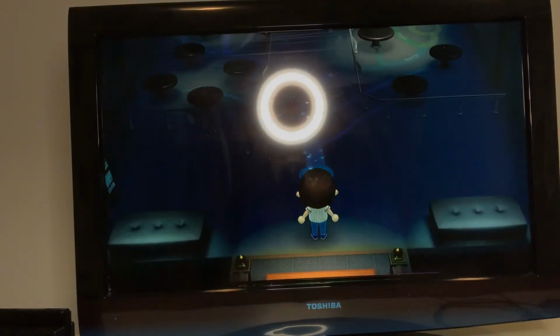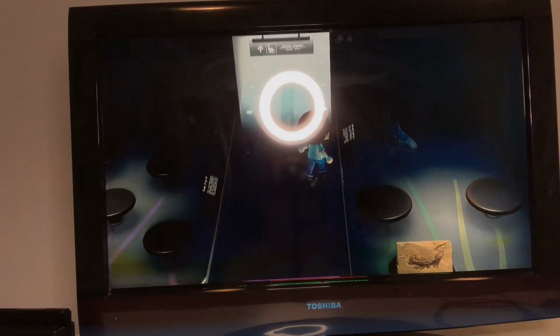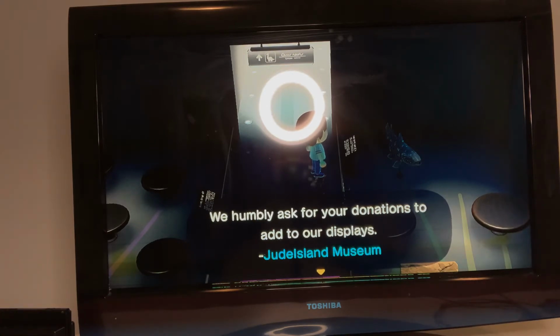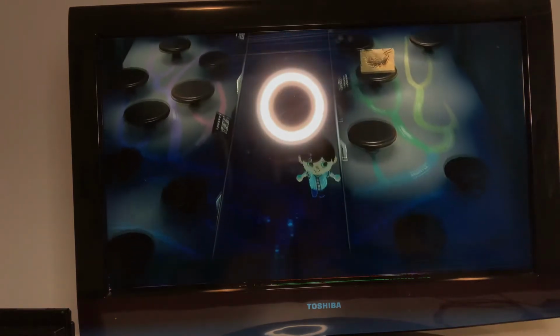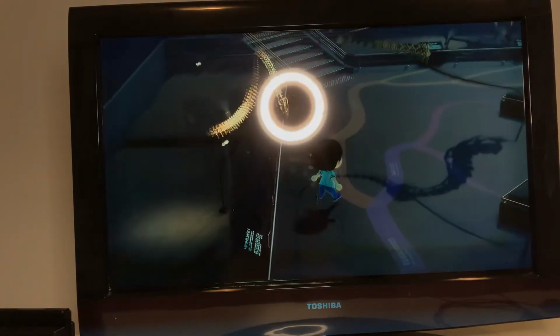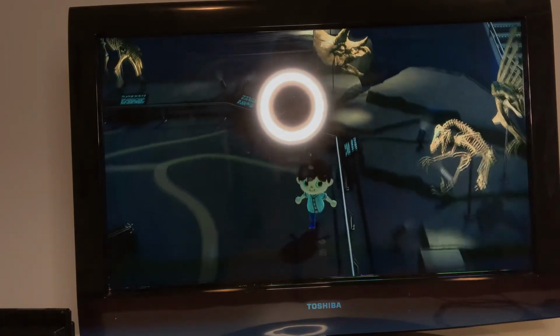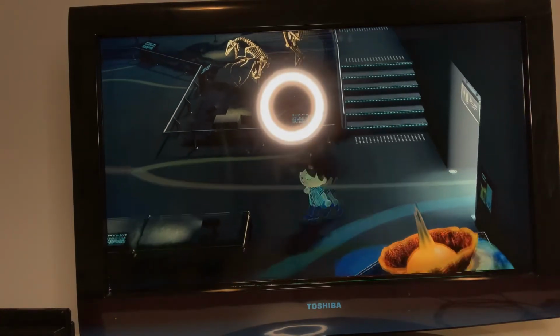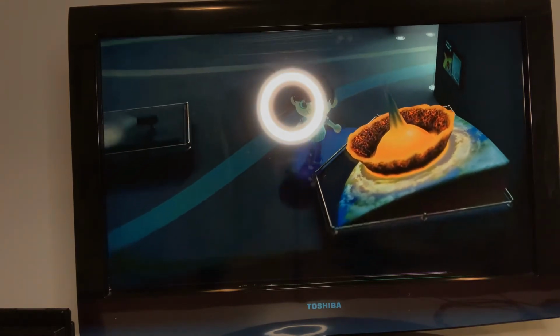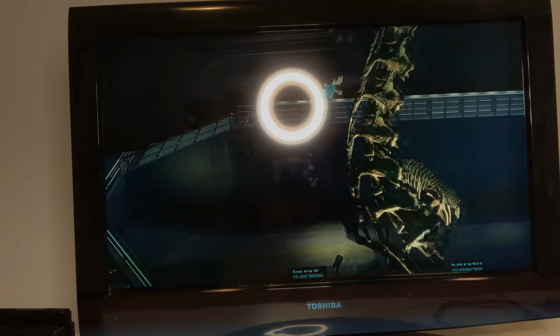Let's go down to the basement. I like this place. Donated by me. We humbly ask for your donations to add to our display. There's still so many fossils we can add. See, this is probably some more fossils. Whoa. We've got a lot of this one. Whoa. This is awesome. Wow. This is cool. This is really, really cool.